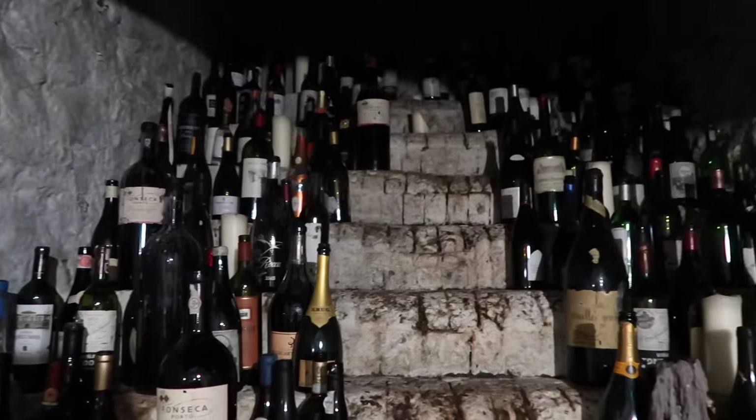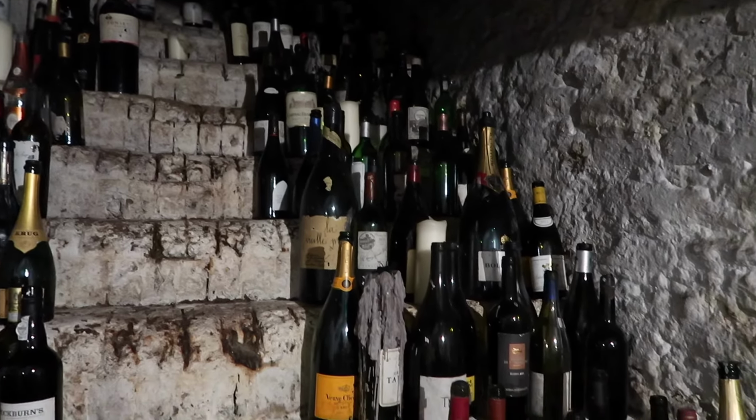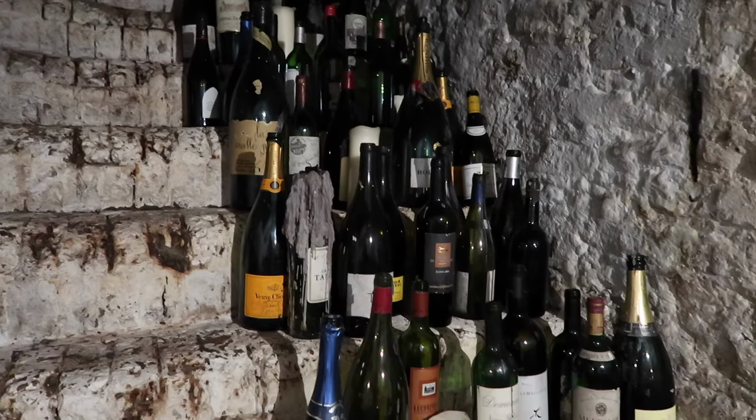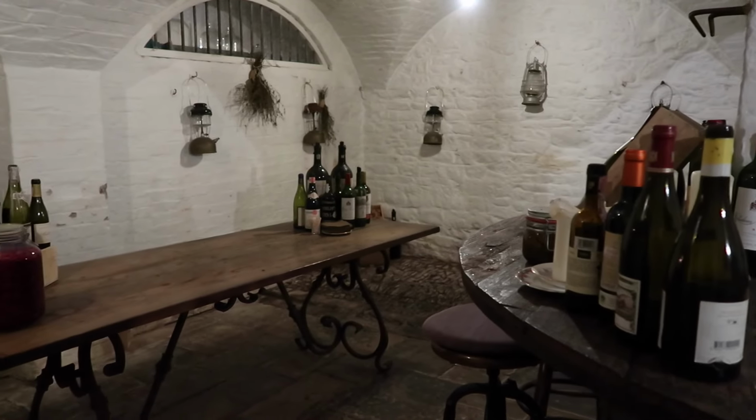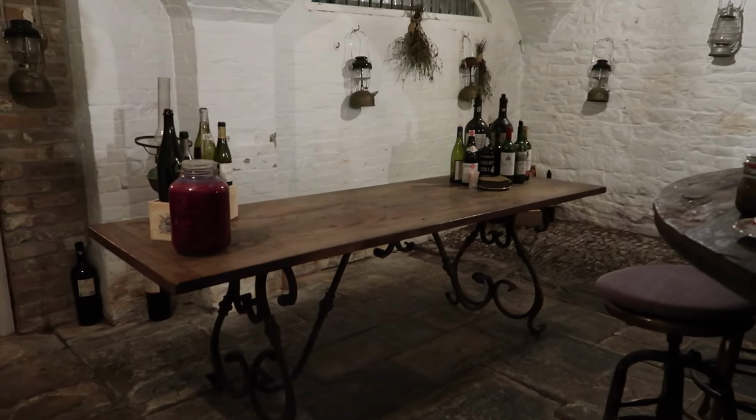So when we have a sommelier table for us at an anniversary or birthday, we do put candles all over the place. Last week, we had nice people in here, and it was a 50th birthday anniversary.